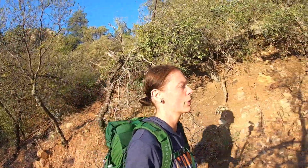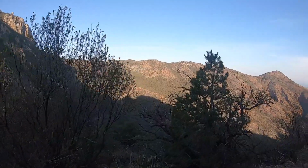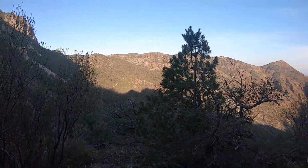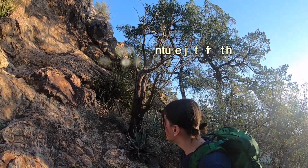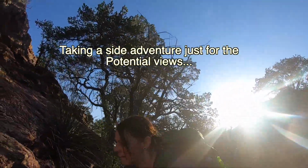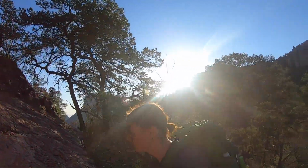Ooh. Oh, look. I think that's our trail. Oh, it doesn't go. I guess unless we're willing to climb the rock. Okay, I'm gonna watch out for rattlesnakes.